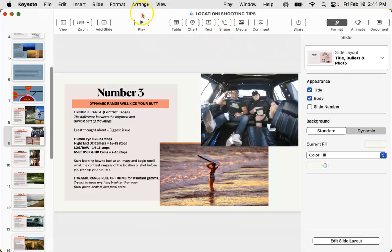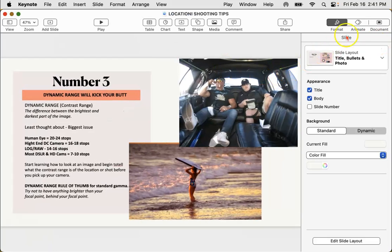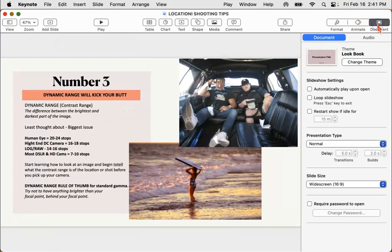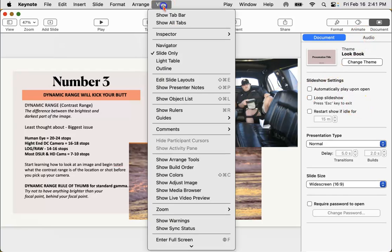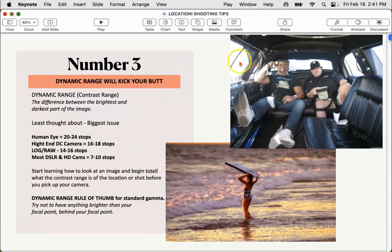Let me get rid of some of this stuff here. View, slide only. There we go. And why is this all still up? Document. See if I can get rid of this. View, inspector document. Okay, there we go.